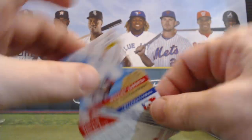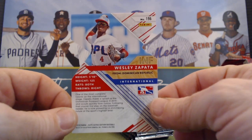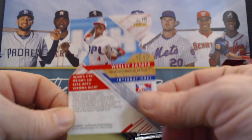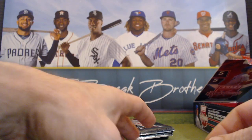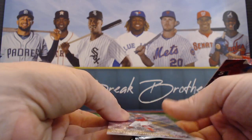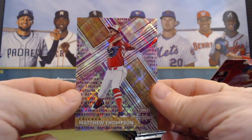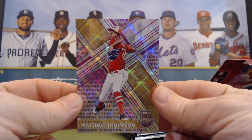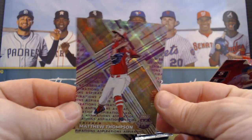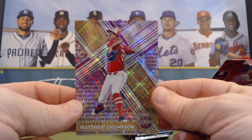Again, some of these guys are pretty young. It's almost like the Stars and Stripes. You get some guys that are really not even in high school yet. Not sure where this guy lies in that, but next, let's do that one last. That is a relic. We got a Matthew Thompson Aspirations Chrome, or foil, I should say. Kind of a sparkle diamond type relic for Chicago.